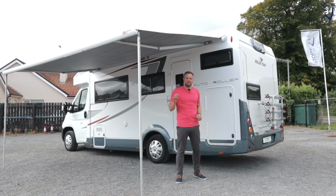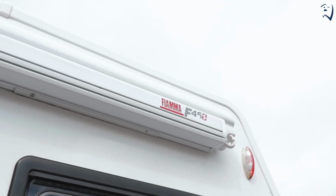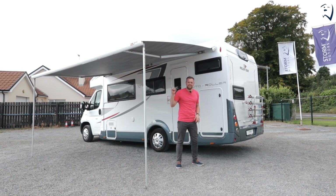So around the back, the massive spec continues. We've got a 4-bike rack, reversing camera, the massive awning, a garage to store all your bits and pieces whenever you're going away. It also doubles up as a bunk bed. Loads of stuff, and it keeps going on inside.